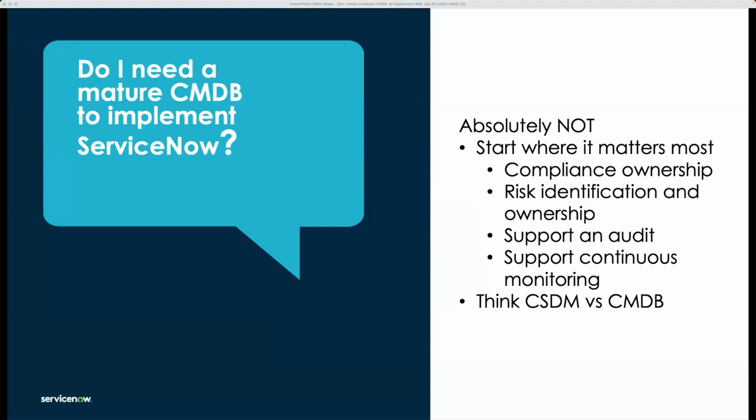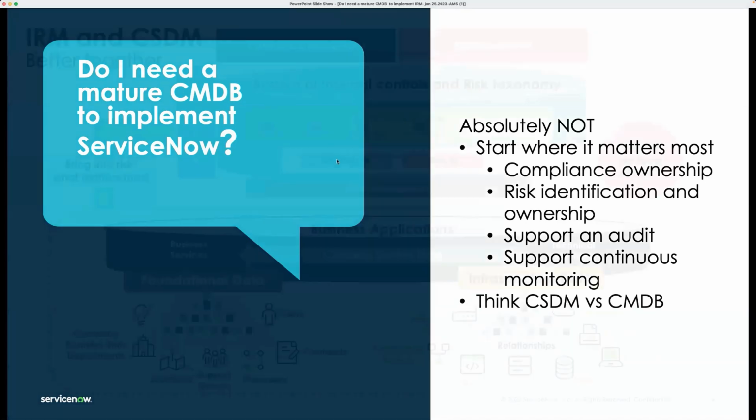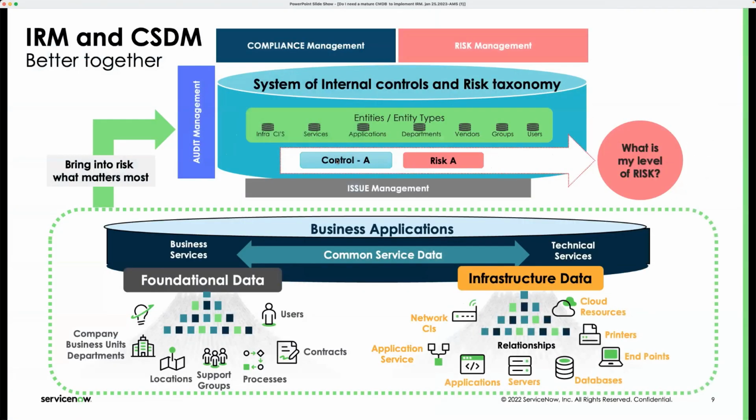Yeah, so I think of CSDM, and I'm going to use my analogy more than once here, because I like to think in analogous terms. Think of ServiceNow as a platform, as your coloring book, right? CSDM is going to be the lines on the page, telling you where to color within. CMDB and IRM are really the colored pencils that are going to help you draw your masterpiece out of this, right?